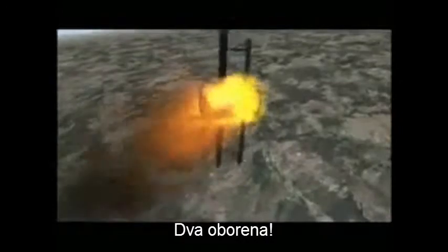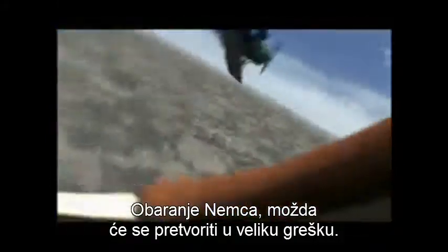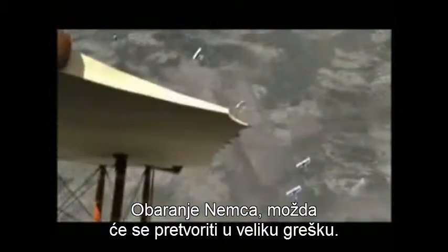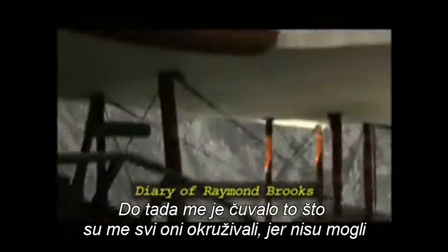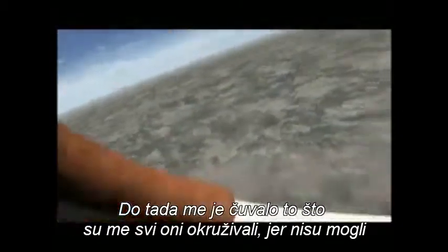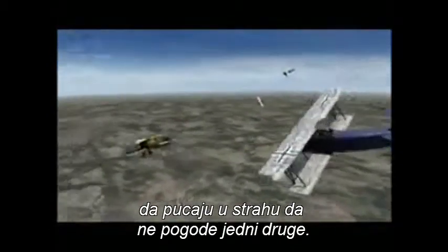Down. But knocking the Hun aircraft down may play to Bruks's disadvantage. It was being surrounded that saved me thus far. The Germans could not shoot at me without being in their own way most of the time, or bringing one of their own aircraft into the line of fire.